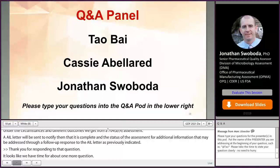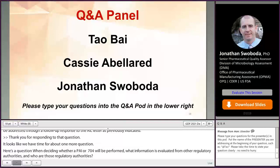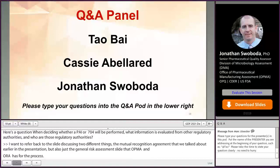So I want to refer back to the slide discussing two different things. One, the mutual recognition agreement that we talked about earlier in the presentation, but also just the general risk assessment slide that OPMA and ORA, sort of that process that we go through in determining whether a PAI or a 704 is appropriate for a particular facility in a particular application for a pre-approval evaluation.